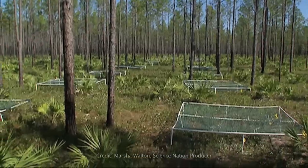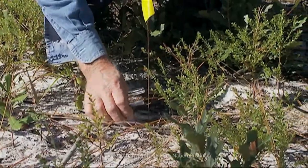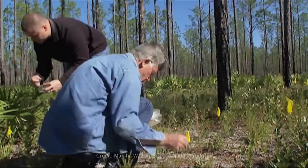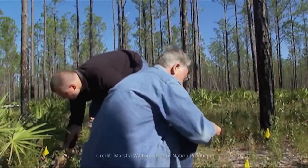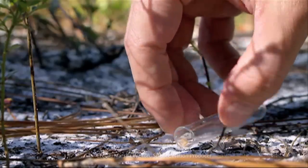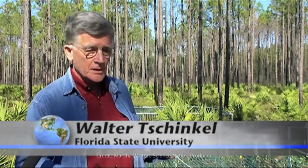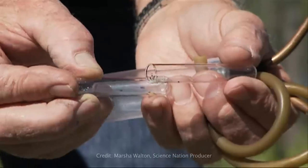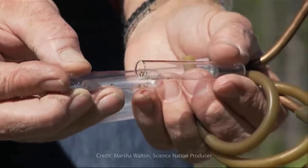This colony was planted about a week ago, and there they are, doing well. King and Tschinkel are doing what they call ant gardening in the Apalachicola National Forest. In this experiment, we have created different kinds of environmental conditions. We have shading, and we have tilling the soil, so it's a disturbance. It allows us to come in and keep track of who survives, who doesn't.